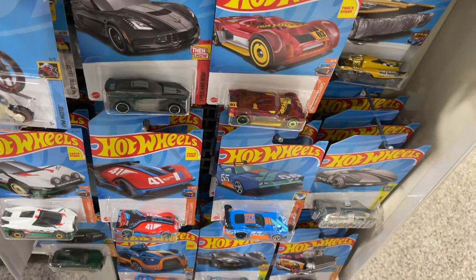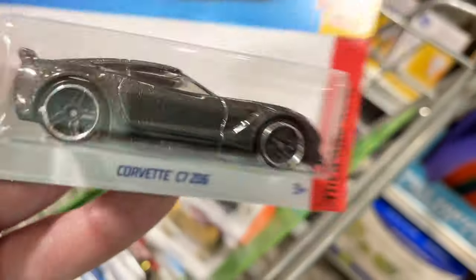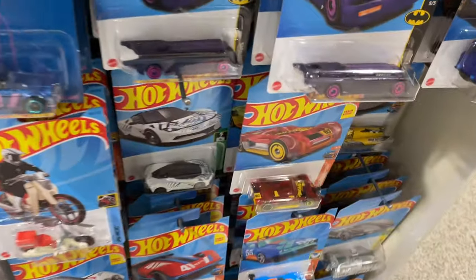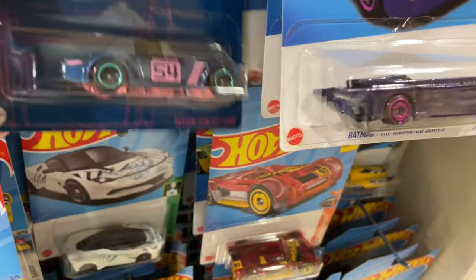Oh wow, look at that. There's a Corvette. Look at that. Corvette C7 Z06. Very, very nice. Oh, there's the other tuned. I'm not gonna buy these. I'm just putting them there just to have space here to move things around. Another Batmobile. So we have, I don't know, a few Batmobiles, Teed Off.